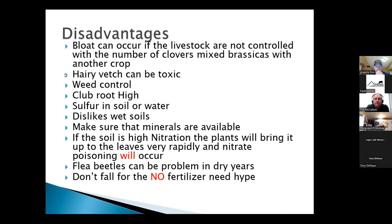Hairy vetch, we talked about that, can be toxic. Weed control is null and void. There's nothing we can do. So that's why this last winter I just used cereals only, so I could get in there and control those broadleaf weeds. Around Camrose and Wetaskiwin and up in that area there, clubroot's a real issue. So once again, you can look at your plantains, chicories, clovers, Italian ryegrass and cereals to go in something there.